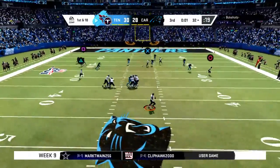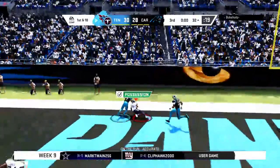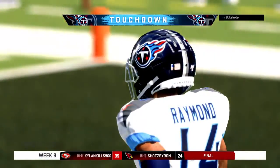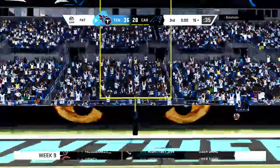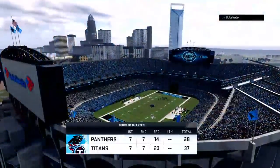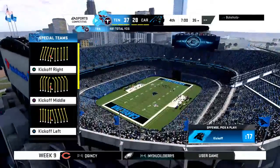Now Tannehill. Flush to his right. Oh, he's going to let this go for the... And it's caught in the end zone. Touchdown, Tennessee. 3 touchdown passes now for Ryan Tannehill. And the Titans are able to extend their lead. Gostkowski the extra point. And that is going to do it for this third quarter of action. We'll return with more after this break.